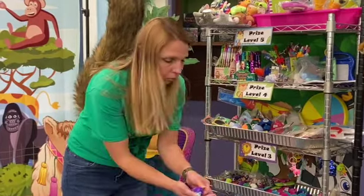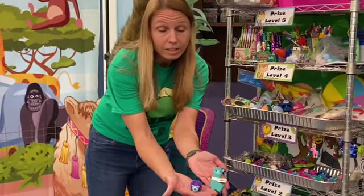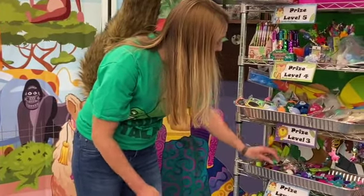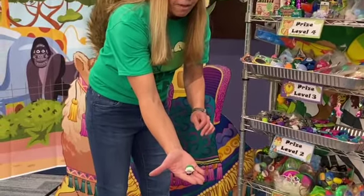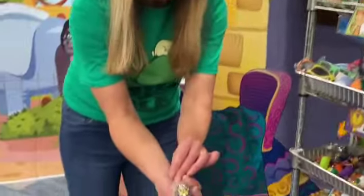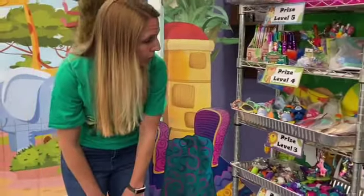We have some really cute figurines this time. We have hedgehogs and llamas, just in time for summer tails and tails. We also have some old leftovers. We have some superhero figures and some Mario cars. So you can check out everything here on prize level two.